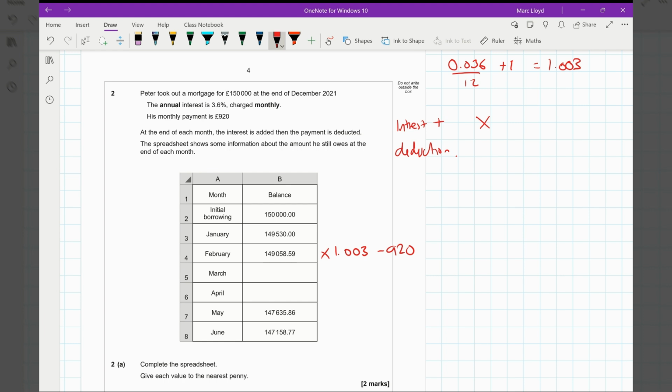Okay, let's put that in. And we get 148,585.77. Okay, that whole process needs to be repeated. So you multiply the March value by 1.003 and then take away another 920. That gives us 148,111.52.